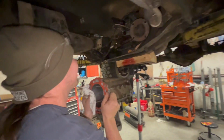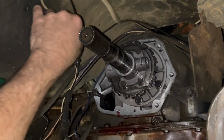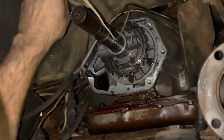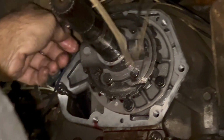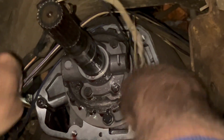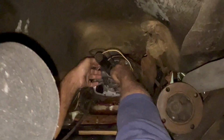You know what I'm talking about? Yeah, I don't know. Here we go. That's what I'm talking about. What in the world? Were those wires inside there? No. But that governor is inside that. Okay, it's inside that side. Yeah, the valve is in here. Damn, it's moving. I know.